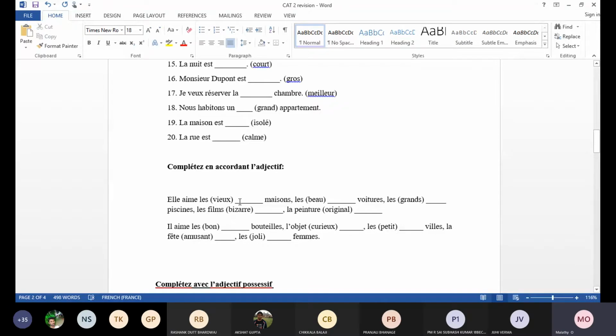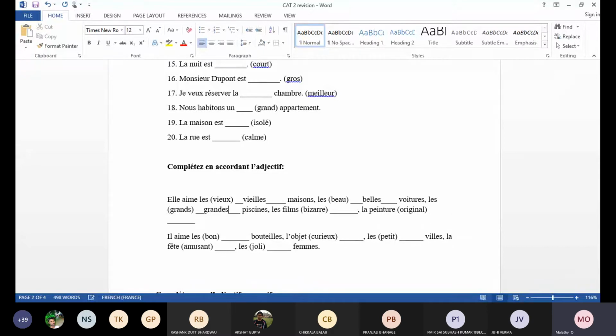Elle aime les maisons. You need to identify the noun, which is maison, and it's feminine plural. So I'll change it to feminine plural. Elle aime les vieilles maisons. She loves the old houses. Les voitures is also feminine, so the feminine form of beau will be belle. Les belles voitures. Les piscines is also feminine plural. So I'm just going to make it grande. Piscine is a swimming pool.